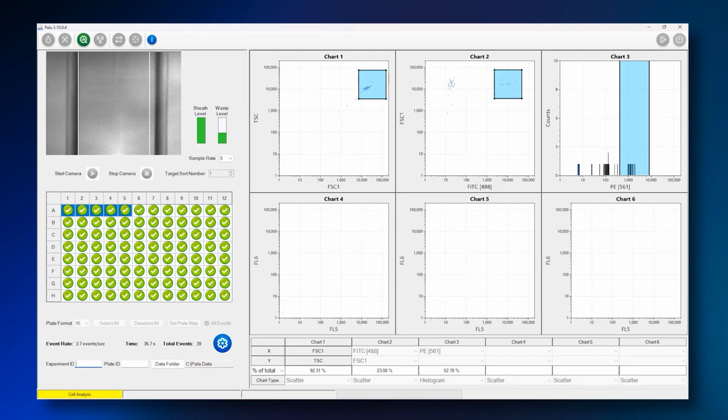expected. We were able to switch to a new sample in just a few minutes without concern for cross-contamination or sample-to-sample carryover. If I wanted to dispense these cells, I could use the same gates or draw new ones, depending on the needs of my experiment.